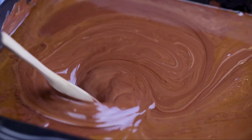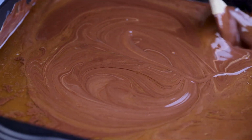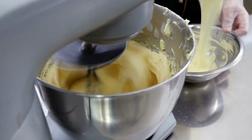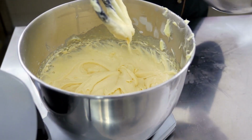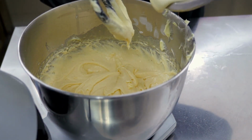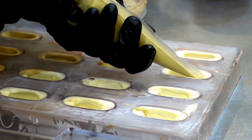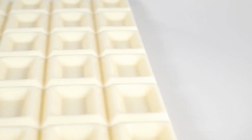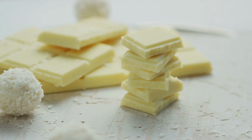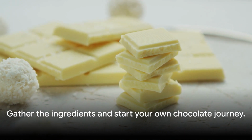Then comes the process, melting the cocoa butter, adding the sugar and milk powder, and stirring until everything amalgamates into a silky, smooth mixture. The churning process is where the magic really happens, as the ingredients blend together, creating that creamy, melt-in-your-mouth consistency. From there, we pour the mixture into molds, letting it set into the familiar shape we all know and love. And finally, those last touches, the additional flavors or decorations that transform a simple white chocolate bar into an indulgent treat. So why not give it a try?